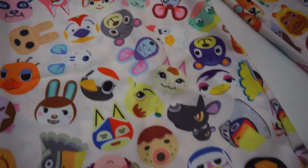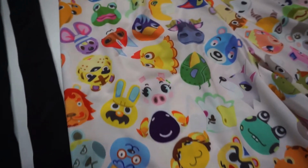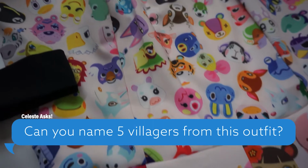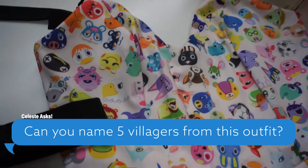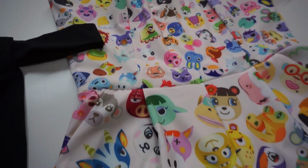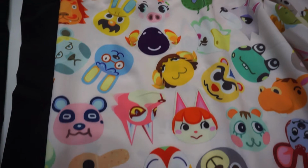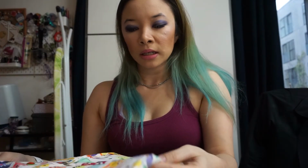Look at this. This is the most rainbow item I have in my closet that's not pure black anymore. You can see all these little villagers. If you can name 5 villagers, leave them in the comments down below. They don't have some of my favorite villagers, which includes Lucky. I think Muffy is on a different piece. Here's Snake. Let's see. I think they only had permission to print so many.